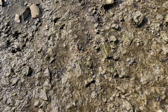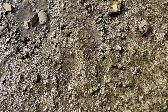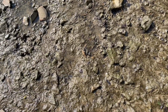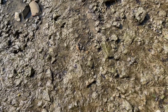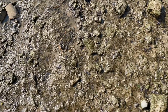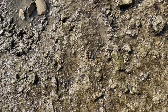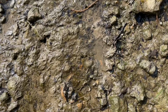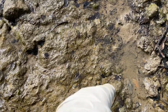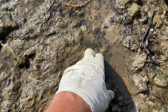So here's another spot to find. Before I get there, just give you a couple of seconds so you can look around, see if you can see it. Okay, so let's go there. It's a coin. There.